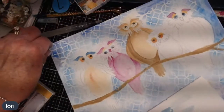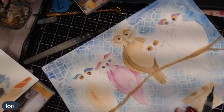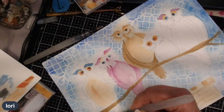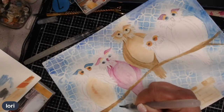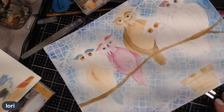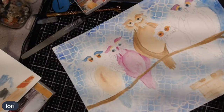All right, let's see if we can get this little guy going here. Let's start down here before I mess around the head. Oh, that's not too bad. That's not too bad. Can you see that? Oh, good for you. Good for you, Marty.